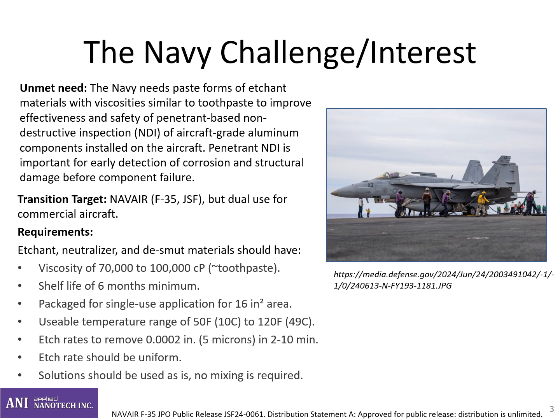The Navy needs paste forms of etchant materials with viscosity similar to toothpaste to improve effectiveness and safety of surface preparation for penetrant-based non-destructive inspection, or NDI, of aircraft-grade aluminum components installed on the aircraft. Penetrant NDI is important for early detection of corrosion and structural damage before component failure. The transition target is the F-35 Joint Strike Fighter, but we expect dual use for commercial aircraft.